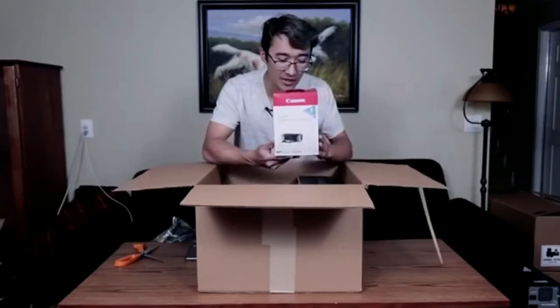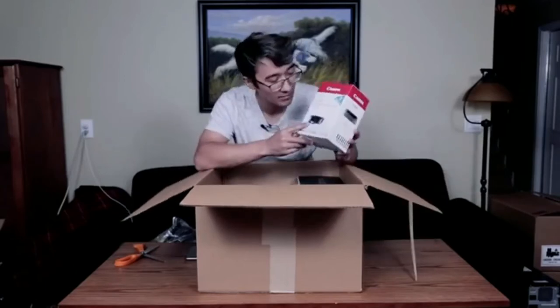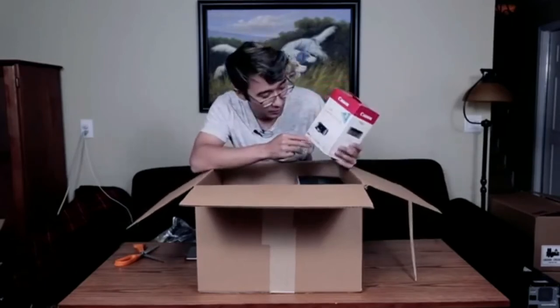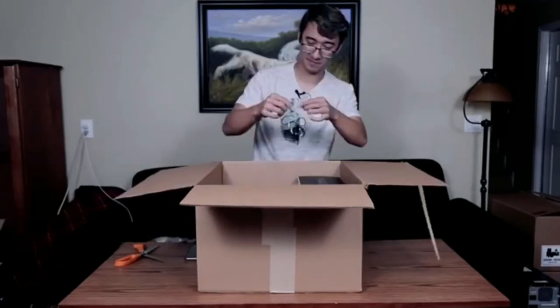Hey, we have new ink for a Canon printer. Now this is actually easier to sell because this is still sealed. So even though it's a little beat up, printer ink is kind of expensive. You could probably sell all of this. I would say $50, honestly.